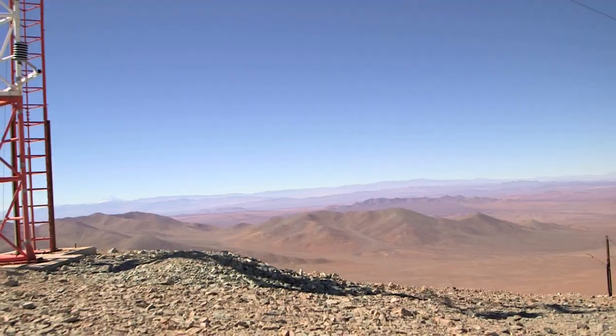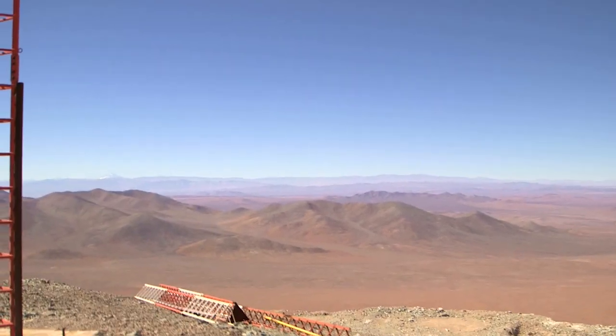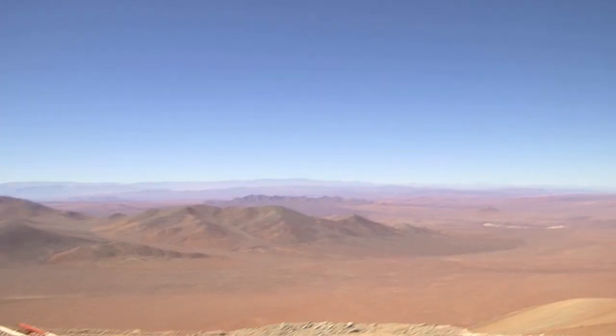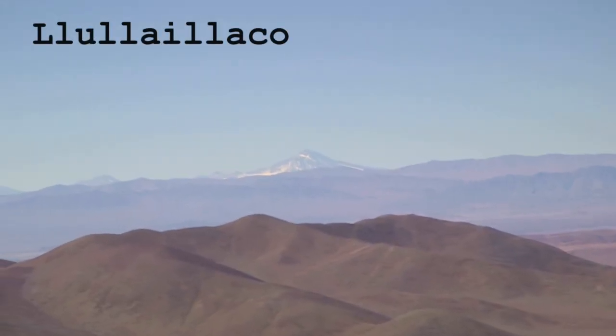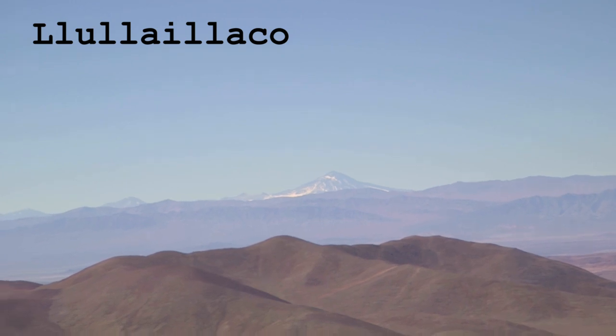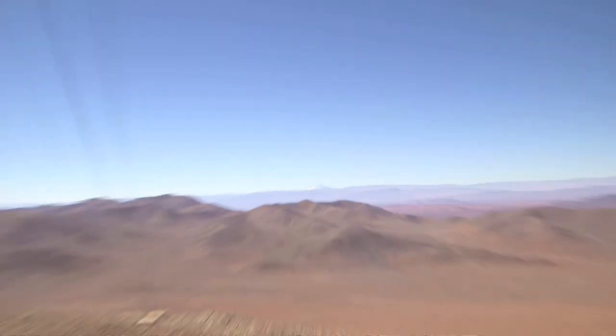First of all, let's look at the view out over this side, which is even more spectacular. Desert, mountains, and far in the distance there, there's a mountain called Yuyayaco, which is one of the 10 highest mountains in the Andes, and the highest ever archaeological remains were found there. So a bit of history. But let's get back to where we are, here on the summit.